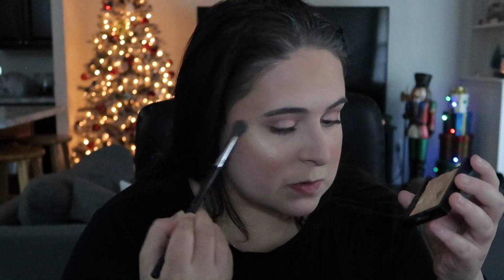So next we're going in with highlighter. This is the Wet n Wild Daybreak Glimmer. I just broke the top off. Yeah, I'm just using a Sigma fluffy brush for this. I'm gonna put this right here. Look at how nice this is. This is one of my favorites.